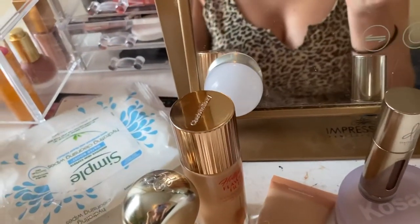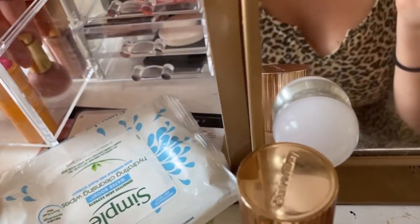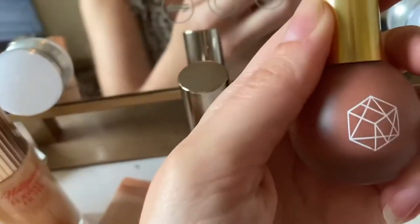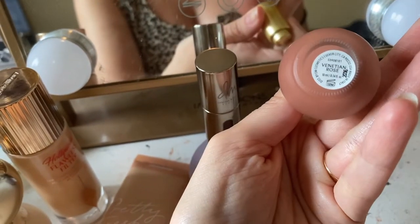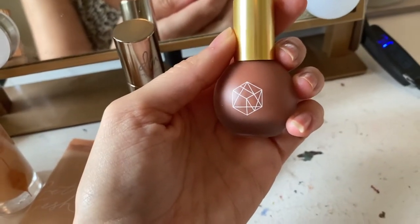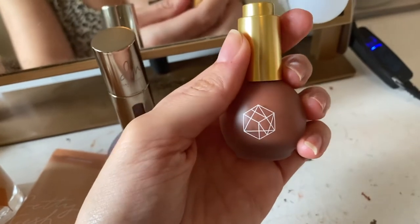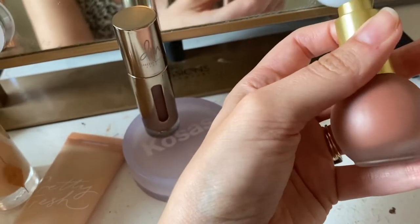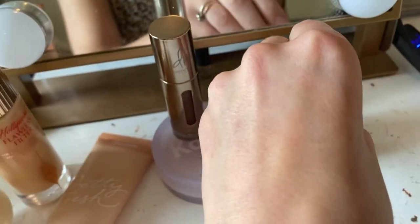And then for blush, I'm going to have her use the M Cosmetics Serum Blush. This is in the shade Venetian Rose. Again, it's just glowy and dewy and stunning. All the things we love here. I think she's going to adore this. And it's a neutral kind of color, so it'll go with any eye look that we go with.